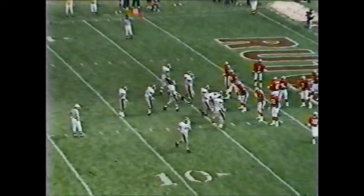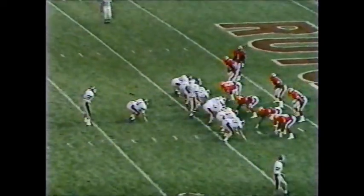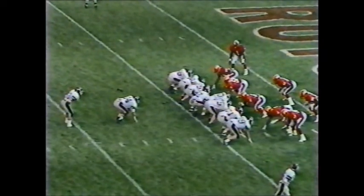A minute 20 remaining here in this first half, and Colgate 4 yards away from taking the lead. Rutgers has to really dig in here. They might want to give him three, but if they could go in without giving up six, that'd be a big boost for their defense.